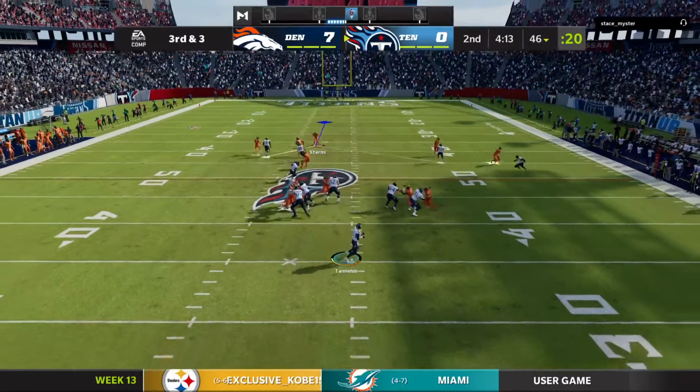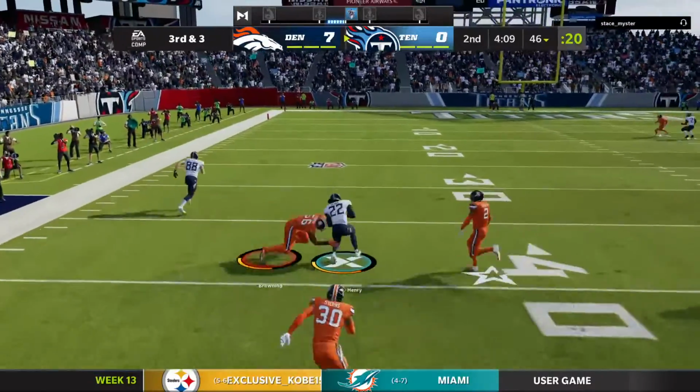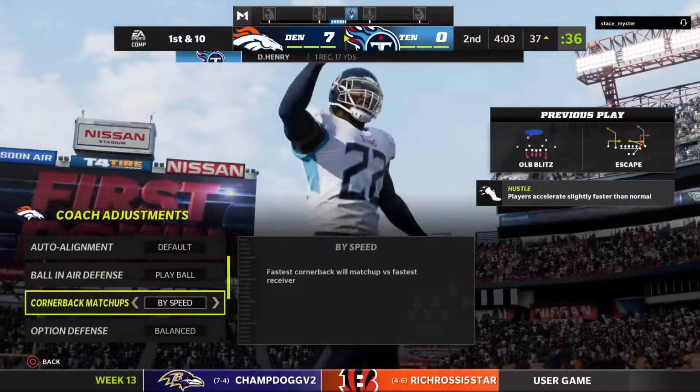Out of the gun, Tannehill. It's complete. This is Derrick Henry, and he will have a Titans first down as they're able to get the third down conversion.